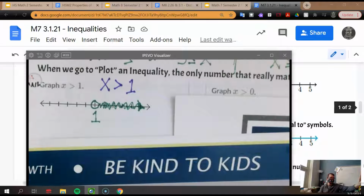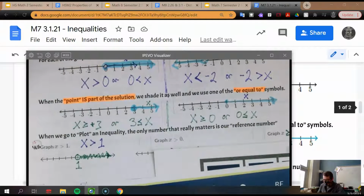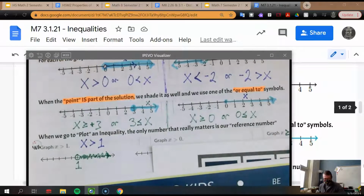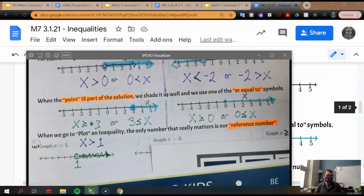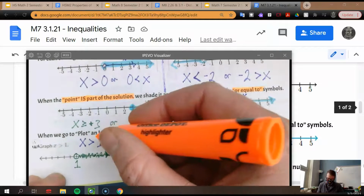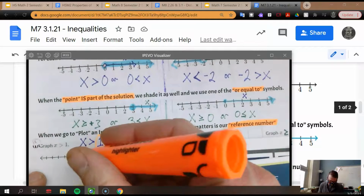Sorry, I should not have said easy. Step 1, the only number that matters, we're going to call our reference number. So over here, highlight or underline reference number. It's really the only number that matters. What do I mean by reference number? The only number we tell you. We only talk about one number. So that's the number we put on our number line.